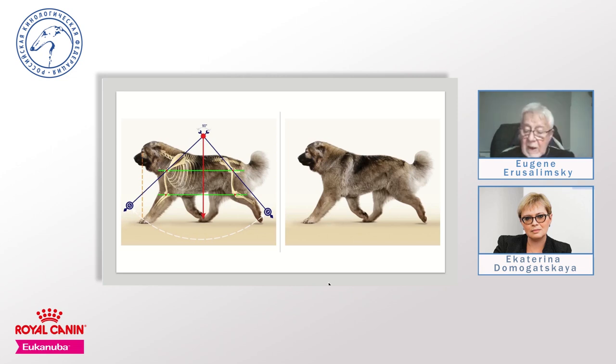There is a small part we have to read in the standard concerning skin. Thick, sufficiently elastic, without any folds and wrinkles. Coat hair: straight, coarse, stand-off coat with well-developed undercoat. The length of the guard coat, as well as the undercoat, should not be less than 5 centimeters. The coat on the head and the forelegs is shorter and thicker.